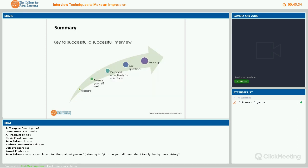Perfect. And our last one is really, the keys are: prepare yourself before you go for your interview, present yourself well, respond to the questions, ask some questions, and then wrap it up. Excellent. And I think the more you do, the better you get. But I think some rehearsal time or some practicing with somebody we feel safe and comfortable with is not a bad idea.